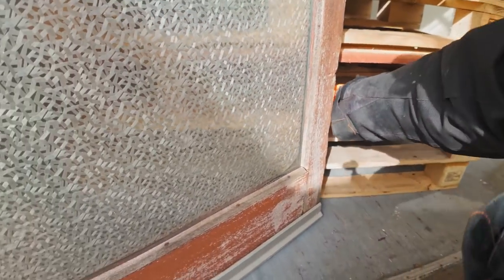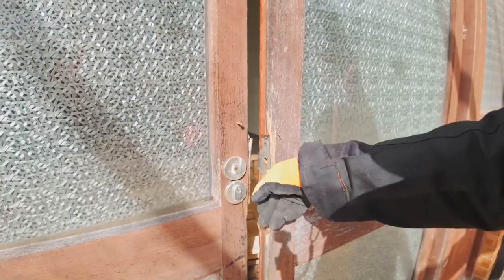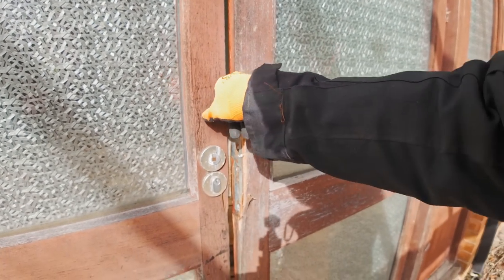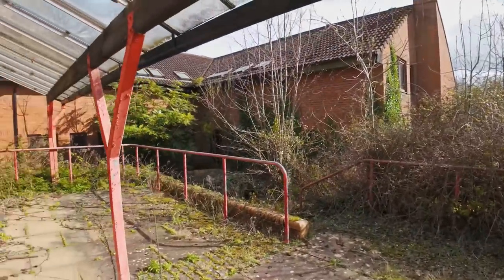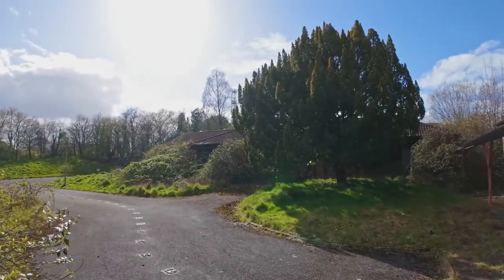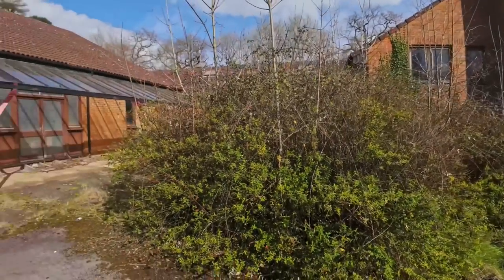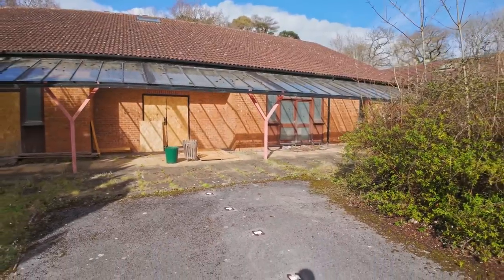Should we do them a solid? Doing the solid look. That is exactly like it was, folks. So put it back exactly as it was. So yeah, it's pretty obvious it's open there.